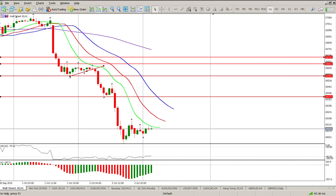Morning traders, and this is your Dow Jones day trade setup for today. So yesterday we blew through a major level that I really thought we would hold.